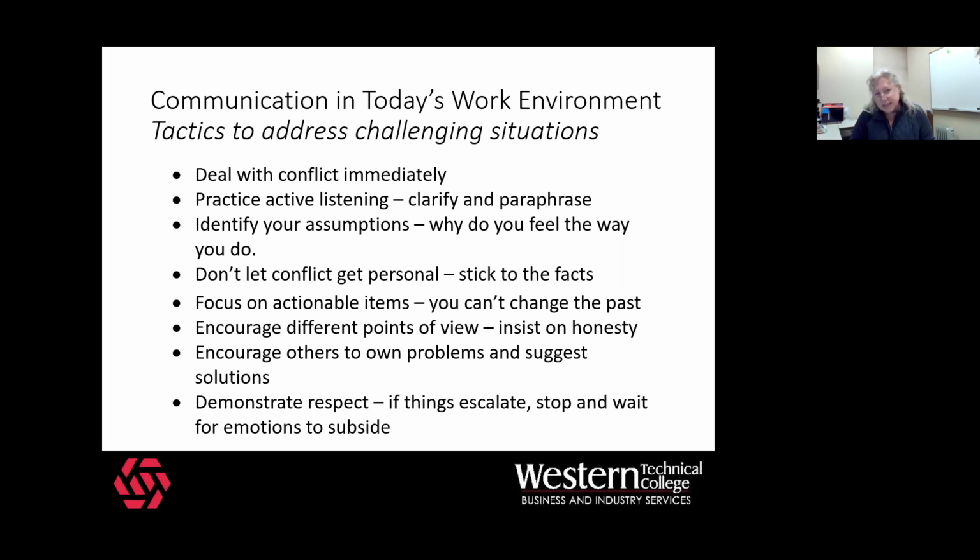And then the last one, and this is also true whether it's a challenging situation or just daily interactions: demonstrate respect for the speaker. If you have someone coming to you with something that's really causing them some consternation, be sure that you are respectful of the fact that they're brave enough to bring it forward, regardless of the emotion attached to it. If things do get a little on the high side with regard to emotion, encourage everyone to take a step back and wait for the emotions to dissipate before you try any big problem solving.